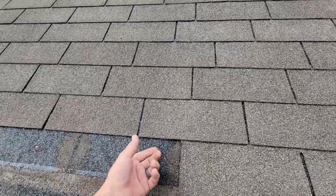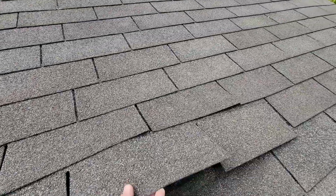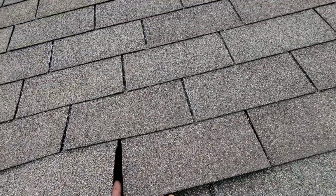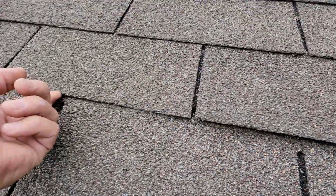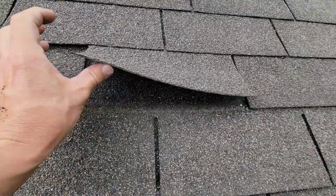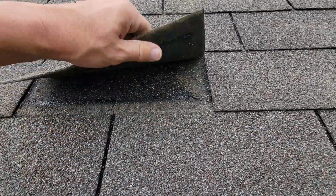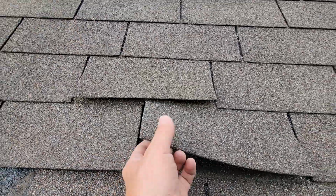I know the company that is in charge of this. There's no nail there. There's no nail there. There's no nail here. Oh my goodness. Are they up high? What's wrong with this? No nail. The only thing holding this down is the tar, the seal strip. No nail. No nail. No way. Oh my God.